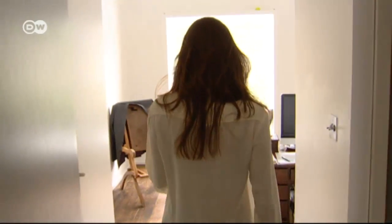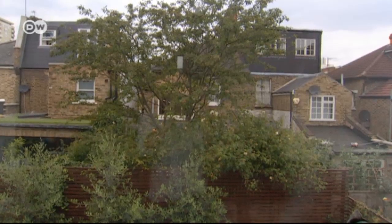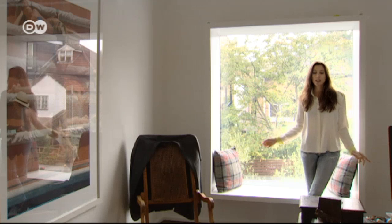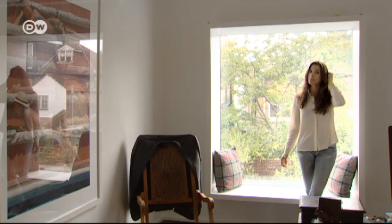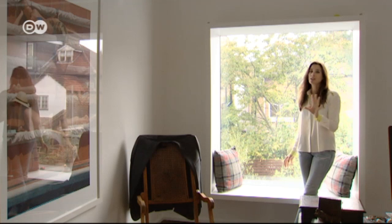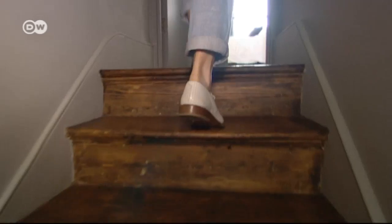Upstairs, they held on to the small rooms. The study, however, got a larger window. The idea for me to have this big window here is he's been wanting to leave his career in banking for a long time. And I thought that if he was looking at the window for most of the time he was here, maybe he'll think of a good idea for what to do next.